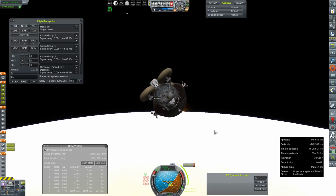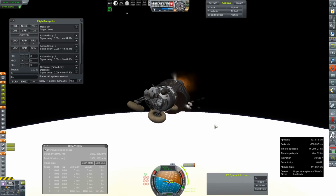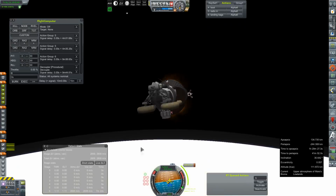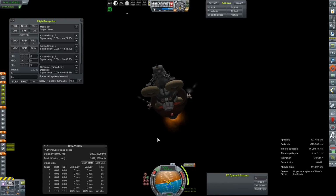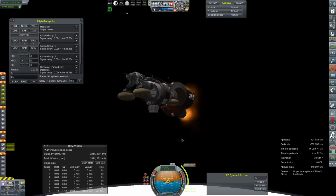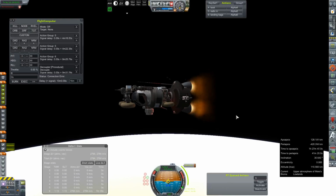While I think about it, we need to roll this craft on its belly. You know what, why don't you just hold retrograde if you're going to be a little pain about it. So this way our parachutes will actually angle when they deploy. They'll go up, they'll angle the engines down. Hopefully.